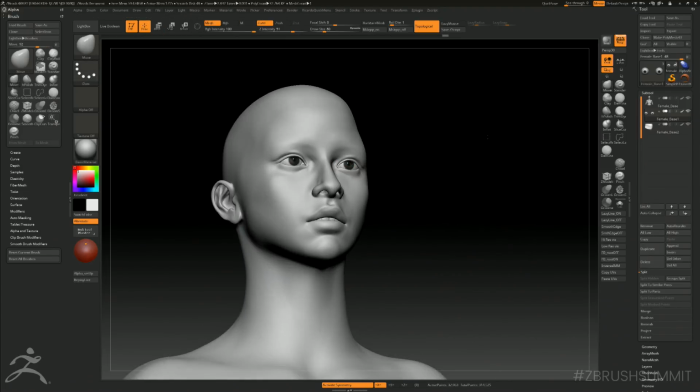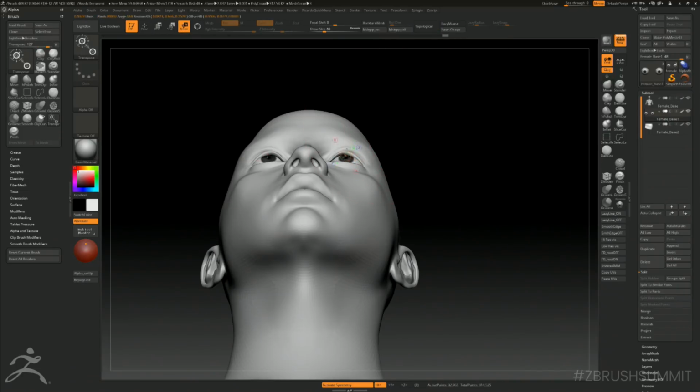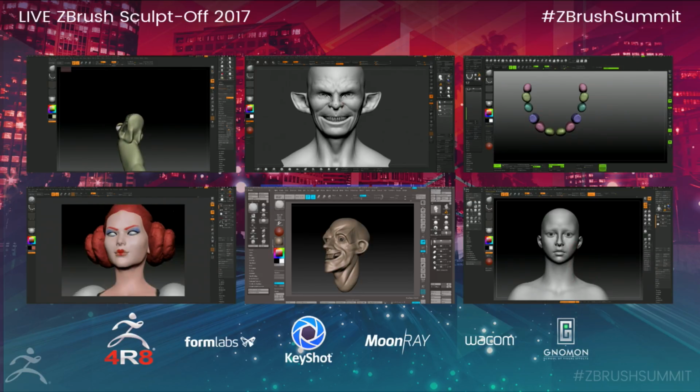All right, so let's see if we can get to the overlay here quick of all our contestants in this group. So there we go. Once again, these are all the organic ones. You can see where they all are.